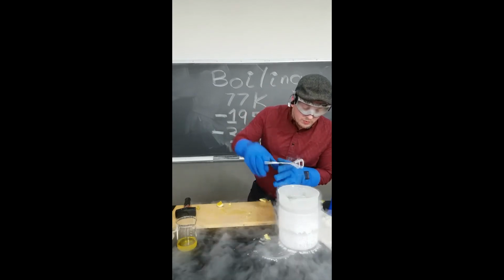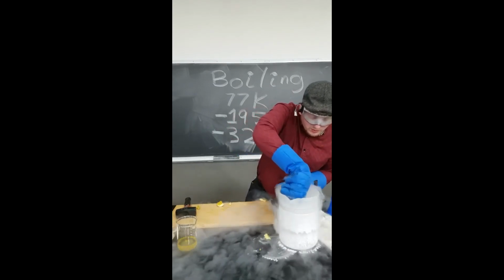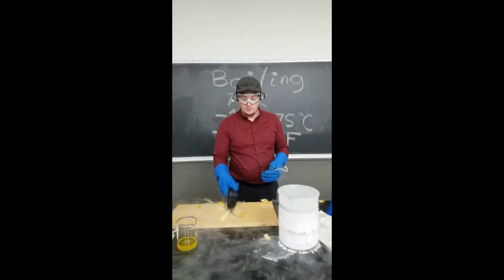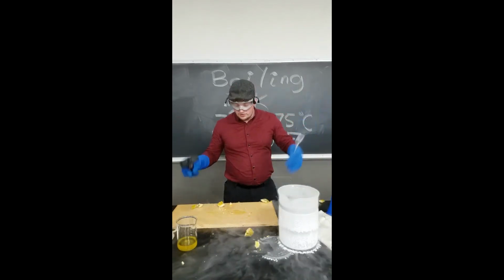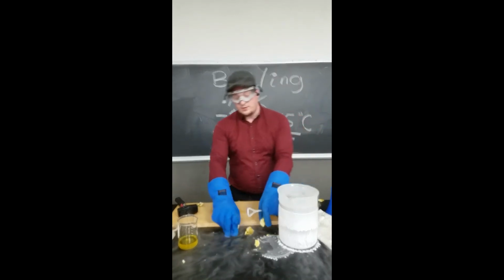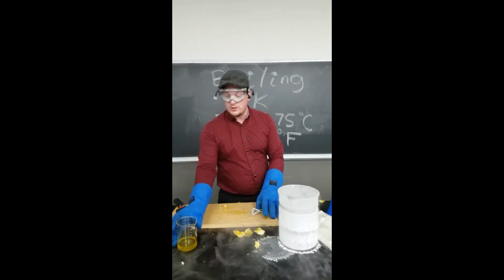Let's try this one more time. Last piece of pickle. Really frozen, starting to kind of go like that. Boom, we got our frozen pickle smashing. Really wish that would have been the first time, but we've got it working still the same.